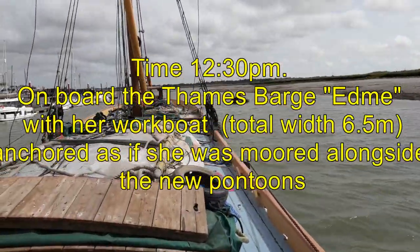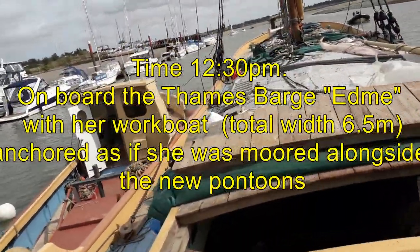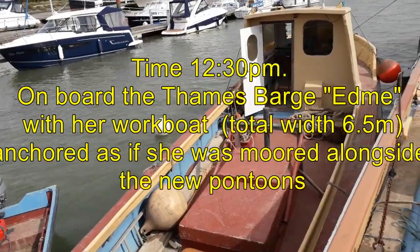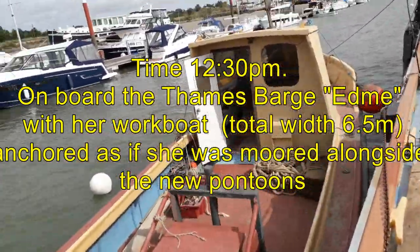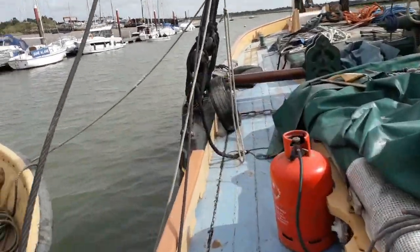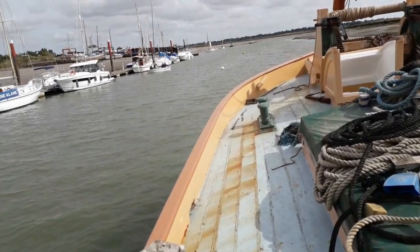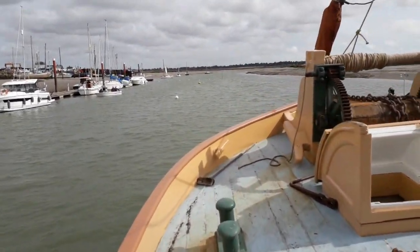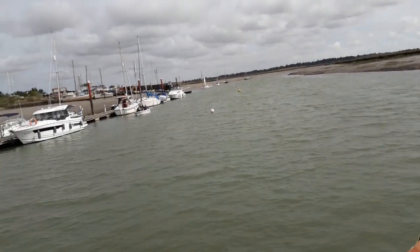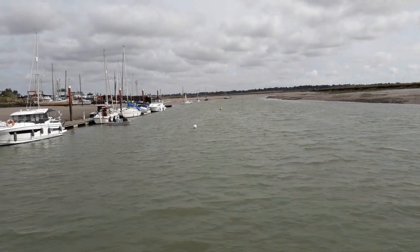I'm on board the barge Edme, and we are moored by one of the white buoys there. We're actually a little bit hanging out at the stern because of the wind direction, so I'm just going forward to the bow, and here you can see that it's pretty much this edge of the boat, pretty much on the line of that yellow buoy up there.